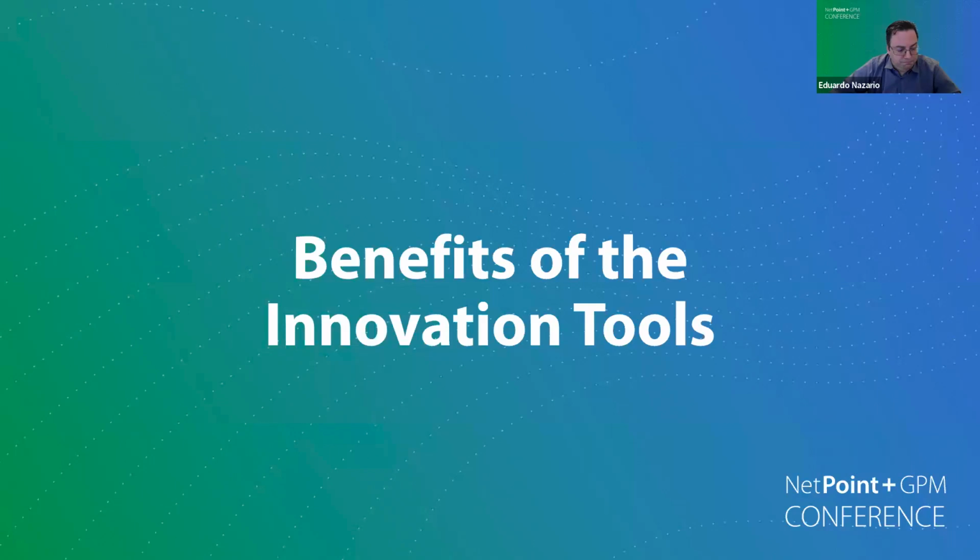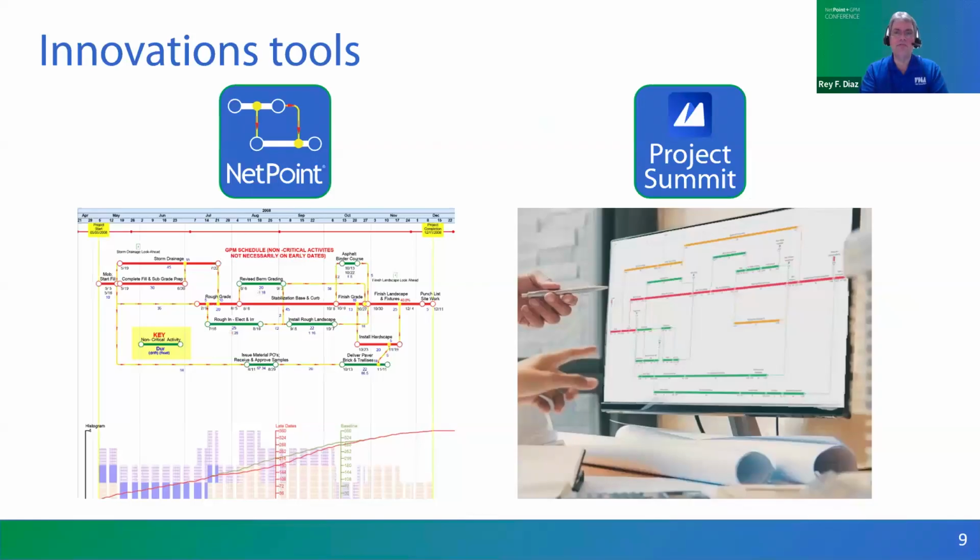That's right. The benefits of our innovation tools. Today, we're going to speak about two tools that we have in our arsenal. The first one is NetPoint. To the left, this tool has been in the market for roughly 15 years. And then the new kid on the block, Project Summit, which has been in development for the past 3 years, and it is currently in active development. This is the one that we will portray later on as a live feature of it.